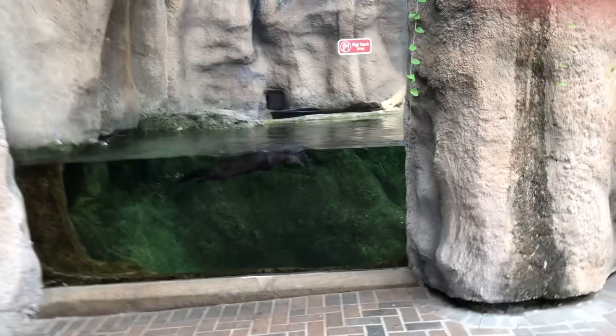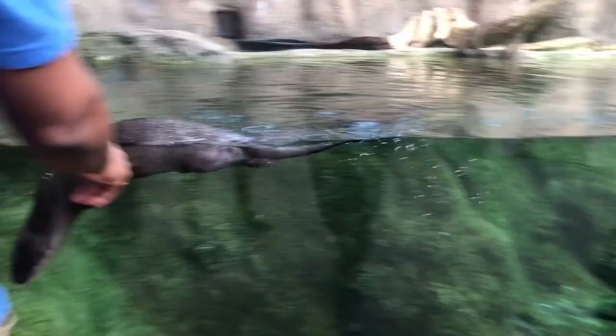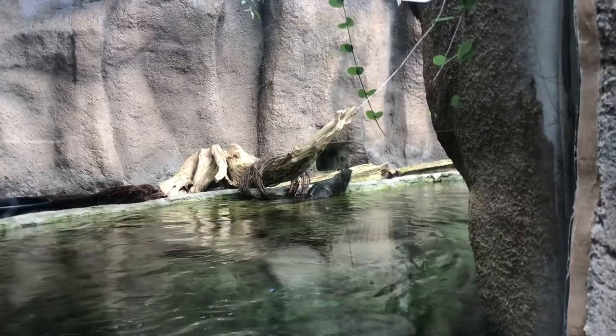Look, Otter's in the water. Hey, buddy. Hey, buddy. Mom, you're missing it. He's leaving. He'll come back. Mom's gonna miss all the good stuff. He was right here. Oh, yeah. All around. He's over there now. I want to see him play with his ball.